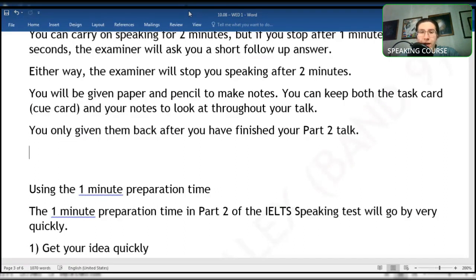Do not write words like I, you, he, me, the, a, all of that. Get that out of here. I don't want to see that. Only keywords. Only keywords. You need to write as much as you can. You have 1 minute to write down and then 2 minutes to speak. As many words as you can will help you.